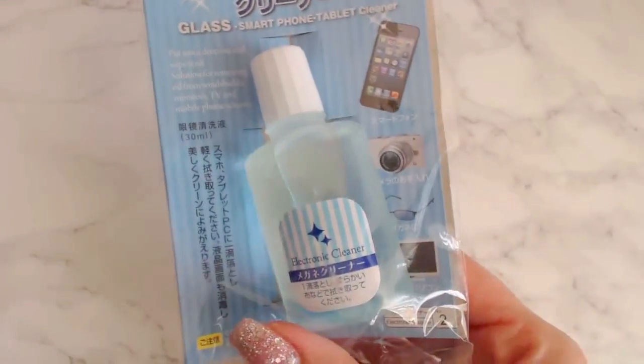And moving on, this is another thing I got. I think this one was maybe $2. So these ones are meant for iPhone screens and tablets. And yeah, you just take this, put it on a paper towel, and wipe the screen.